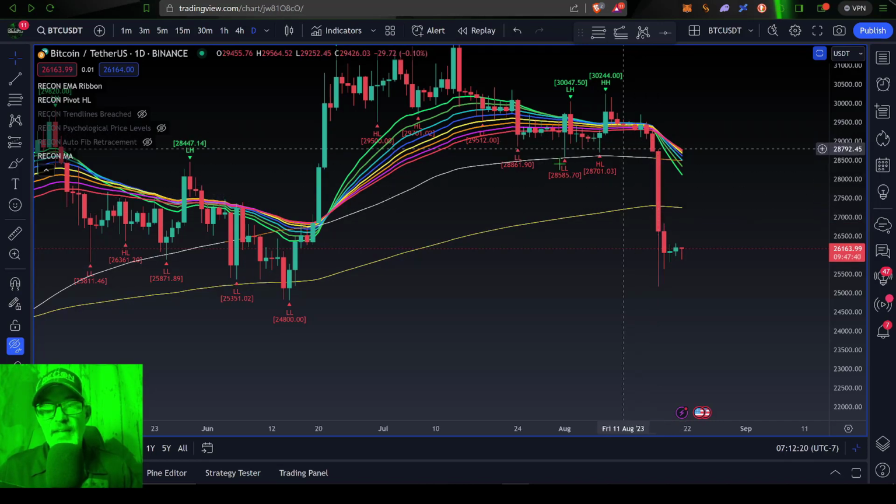Now, the last level of support would have been this white line running through the chart here, and that's the 120-day moving average, which had acted as support in the past, especially on these two wicks here. However, on the day that Bitcoin crashed, you can see it crushed right through that level. And in fact, Bitcoin's price actually crashed right through the yellow line you see running through here, and that's the 200-day moving average.